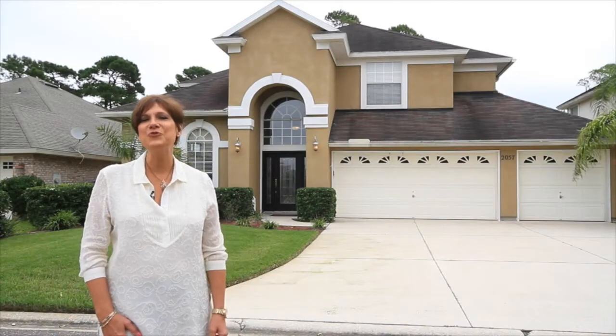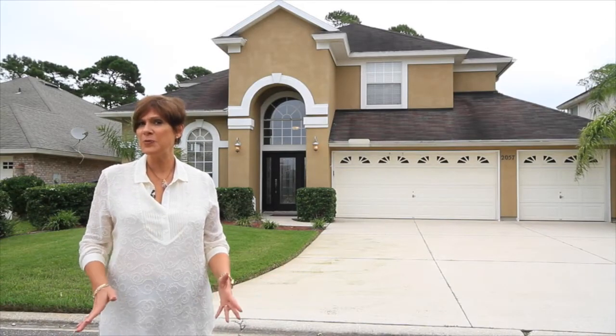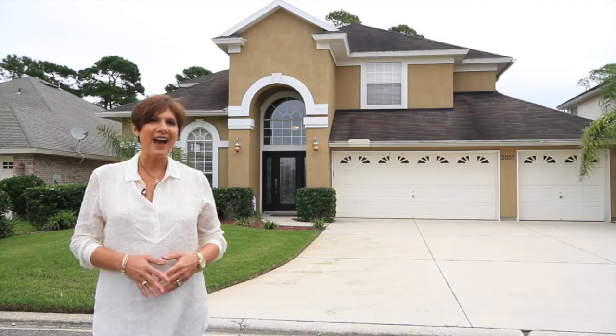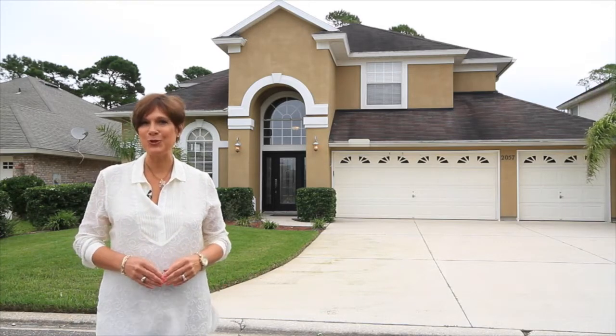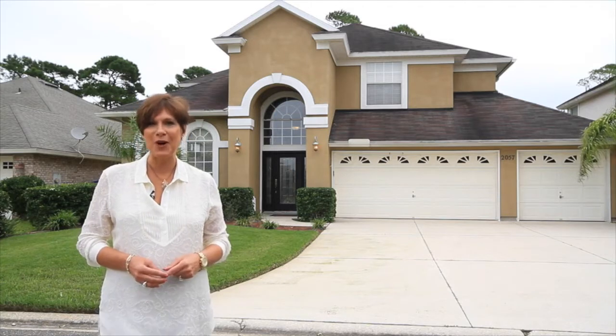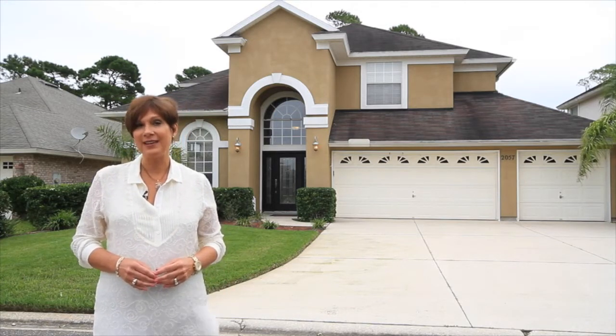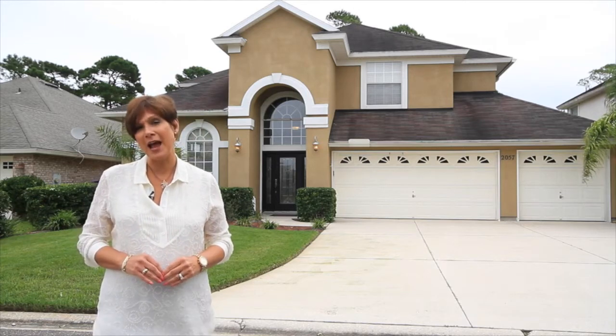Jacksonville is a great city. And you know, one of the most special things about this city is its beaches and its waterways. I just can't wait to introduce you to what may be your new home sweet home. This home on Spoonbill Court is located in a phenomenal community called Ibis Point.